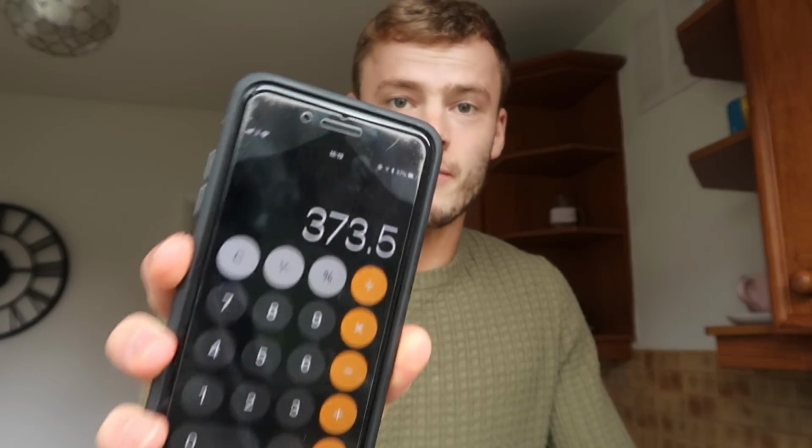And the way you work this out is you've got your figure there. We know that carbohydrates is 4 calories per gram. So you're just literally going to go divide that by 4, and that gives you 373 grams of carbs for the day, okay? And that's it, and that's your calories and macros worked out.